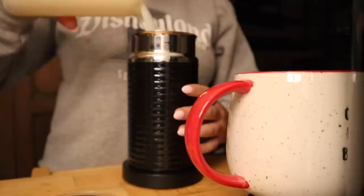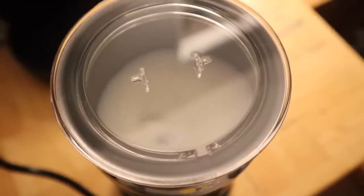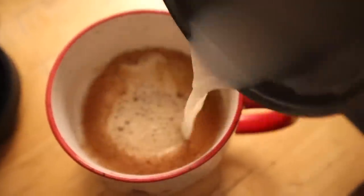I will be getting every last drop. Come on. I see people do circles, so I'm gonna do circles, and then they do squiggly lines.